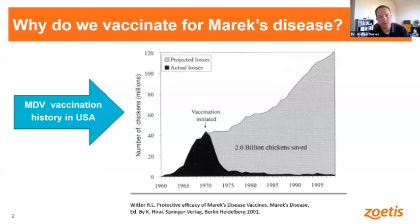And we could see that trajectory going out to about 2,000. Well, we're 20 years beyond that, and how many birds have been saved? Keep in mind that in the initial part of this graph, production was a lot lower and smaller scale than it is now. So Marek's is something we overlook now.